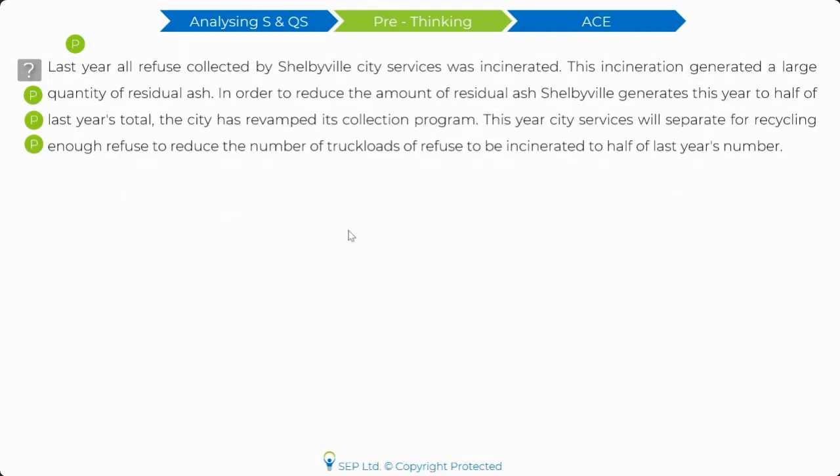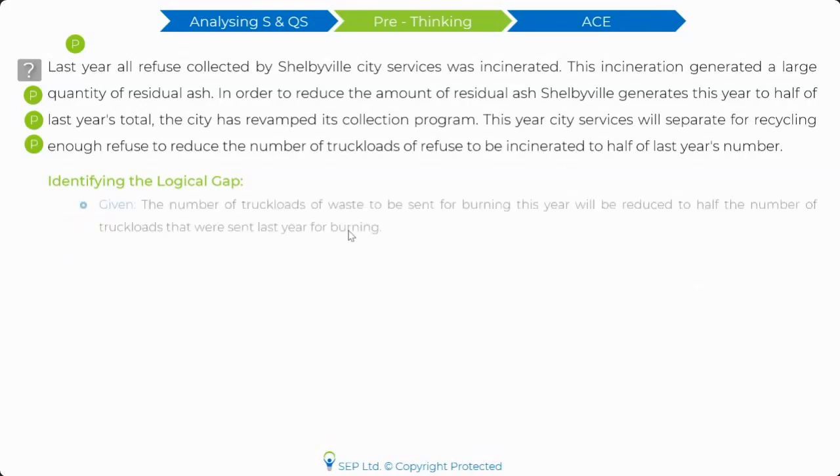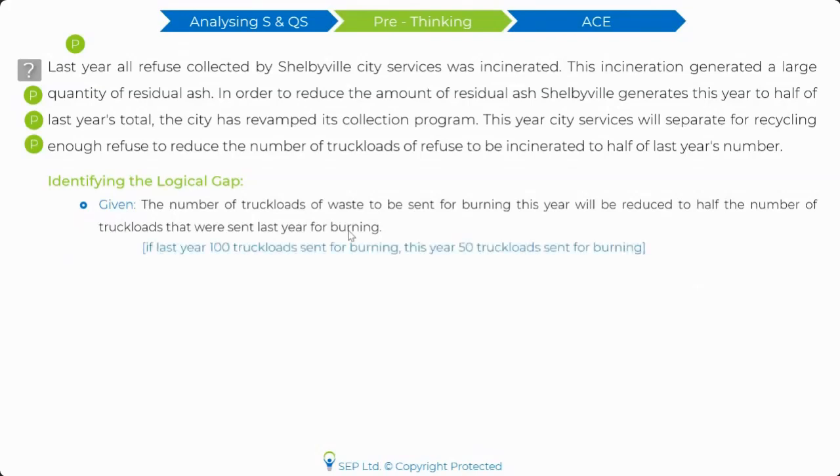Now, identifying the logical gap also requires us to be able to very clearly understand the stimulus. So pre-thinking can only be done if you have analyzed the stimulus carefully. Now, the stimulus told us very clearly that the number of truckloads of waste to be sent for burning this year will be reduced to half the number of truckloads that were sent last year. So if last year 100 truckloads were sent for burning, this year the aim is to send only 50 truckloads for burning. All right, that much is clear.